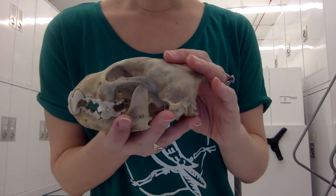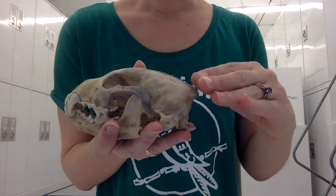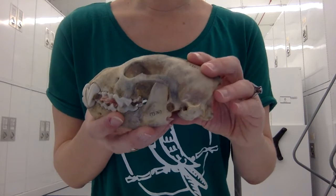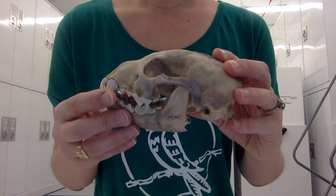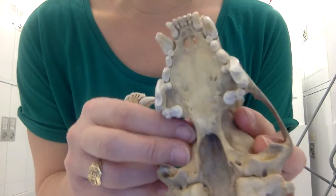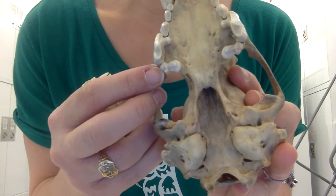And what you'll notice with mustelids is they tend to be pretty long, and this is actually the least kind of oval shaped of the species of mustelid you'd look at. But their upper last molar is very often, I call it hourglass shaped.